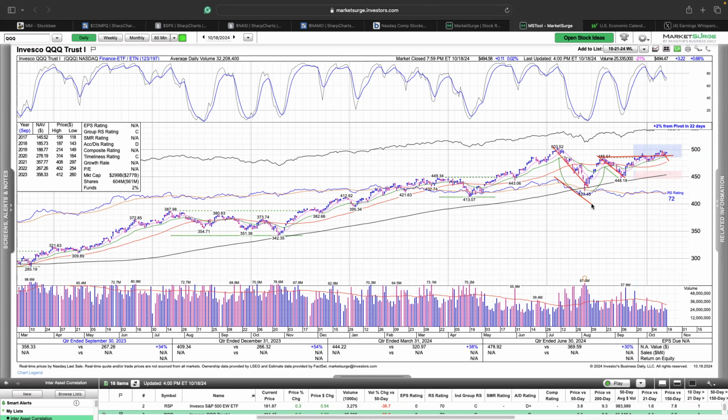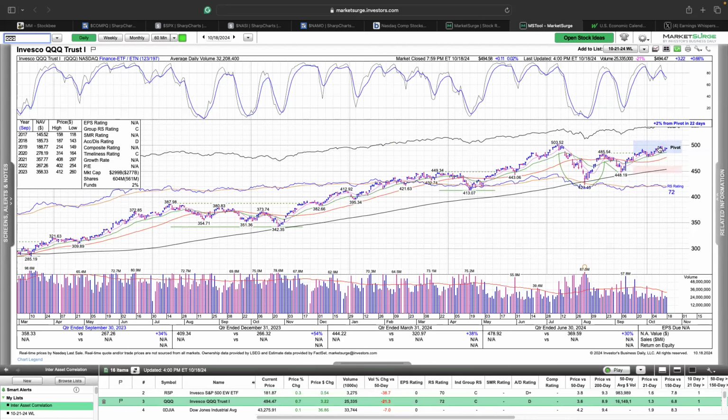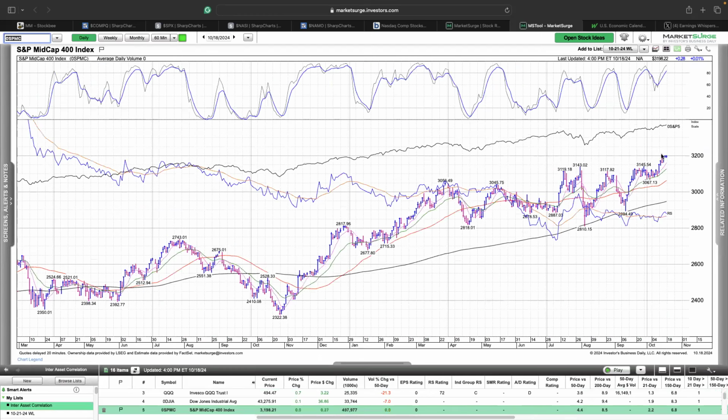And as long as that held, that would look good. I think that'd be a buy on weakness opportunity. And then the other side is, maybe it just breaks back out through 500 into new highs. But that's a scenario on the Qs. The structure of the chart looks great. Dow Jones just trending higher. Mid caps again look really good heading into next week.